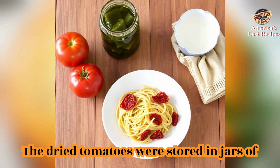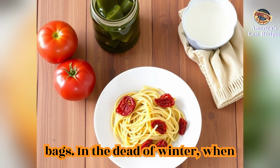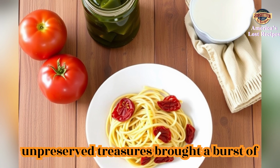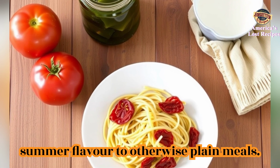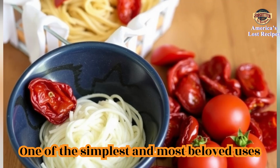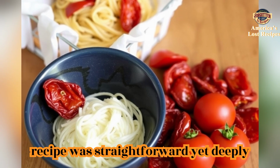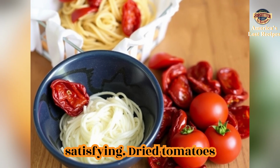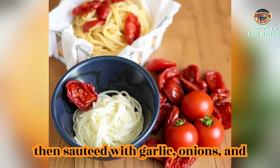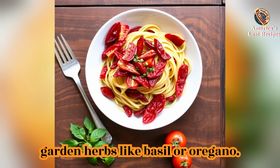The dried tomatoes were stored in jars of olive oil or simply packed away in cloth bags. In the dead of winter, when fresh vegetables were scarce, these sun-preserved treasures brought a burst of summer flavor to otherwise plain meals. One of the simplest and most beloved uses was tossing them into pasta. The recipe was straightforward yet deeply satisfying. Dried tomatoes were rehydrated in warm water or broth, then sautéed with garlic, onions, and garden herbs like basil or oregano.